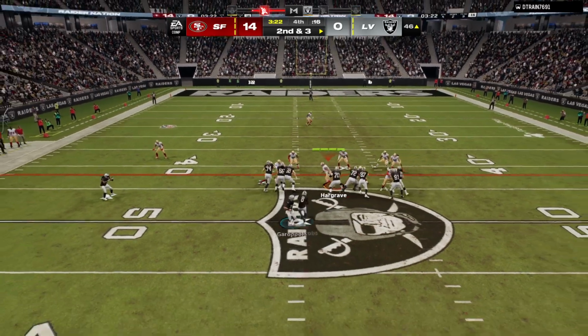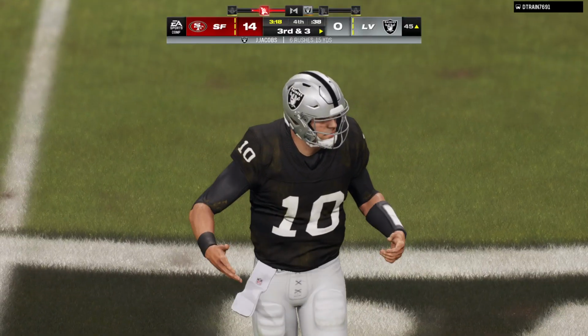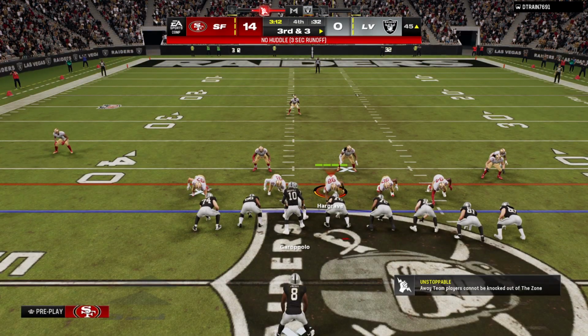Stay hot. Once again, it's Jacobs. And he's going to get this one down near the 45-yard line. And now they're in the hurry-up.